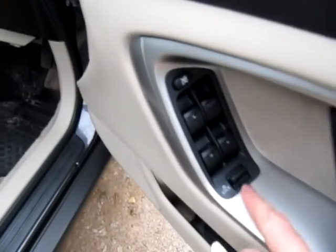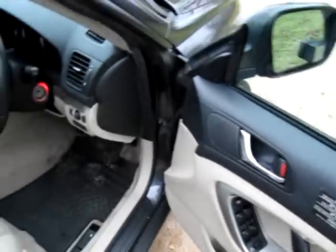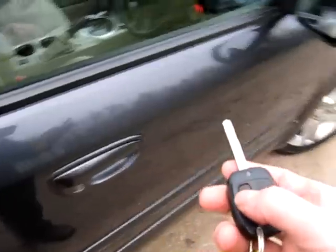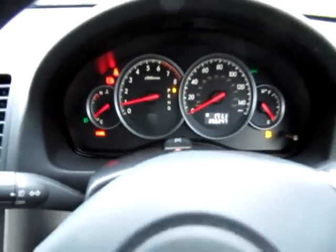Driver's door card, lock all the doors, isolate the windows. 4 electric windows, with the driver's being a one-shot window. To obviously lock it, you press the knob in the key and it locks it. Now when you unlock this, you've got 30 seconds in which to get in and start the car. It's a safety measure. So whilst that red light is on, you can start it.